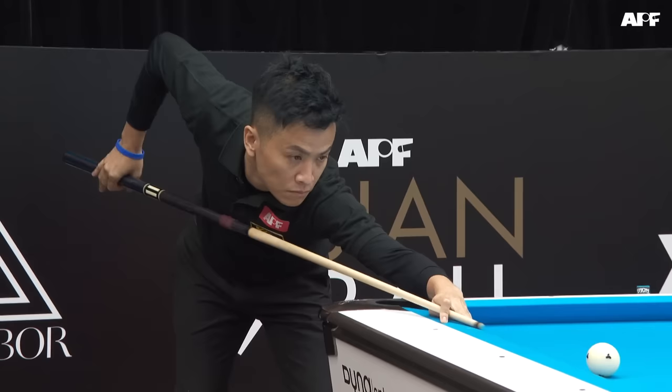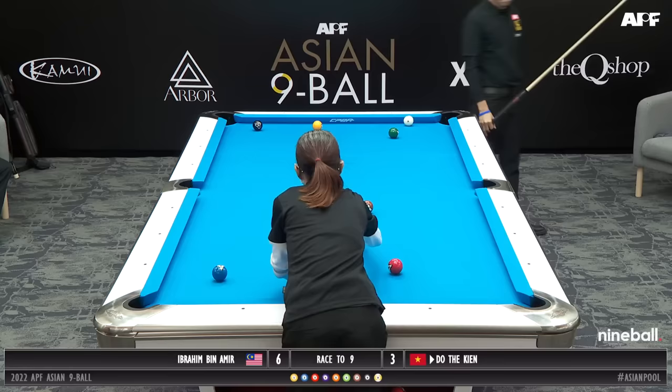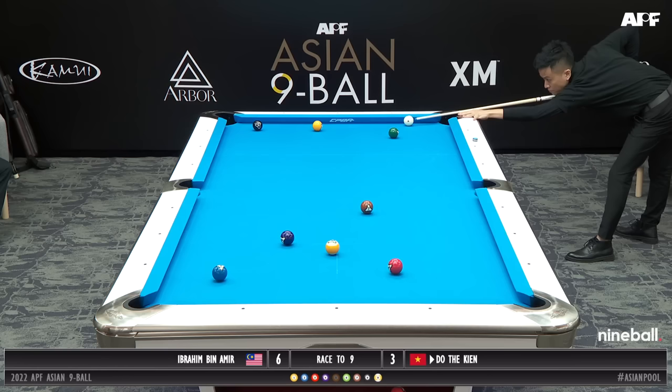All right. Dante Kien for the break. See if he can do a break and run here and get back into this match. Needs to make 3 points, which he has done. And he's going to have a shot on the one. Yeah, it's not a bad rack. If he can get this one past the eight, which doesn't appear to be a problem. The two's kind of a sitting duck there in the corner. It's a potential break and run for sure.